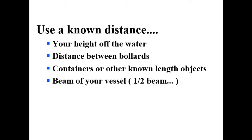Maybe you look over and you see some shipping containers, and you know that a 40-footer is 40 feet long. You know that half of a 40, the smaller containers, are 20-footers. So maybe you reference that to your vessel, to that space of the water. You don't just wing it. You don't just take a wild-ass guess. That's what's called a WAG, wild-ass guess. You use something that you know. Maybe you need to know the beam of your vessel or the height of the water. Any of those things is going to be pretty good to you.